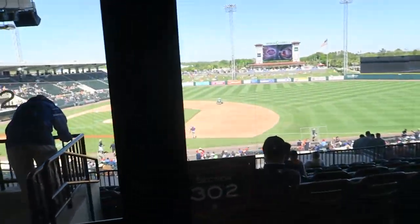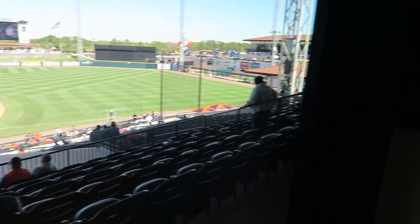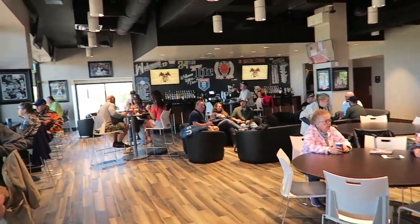And our seats are in the next section over. You get padded seats. Let's see what kind of food they have. You got your own dedicated bar here too.